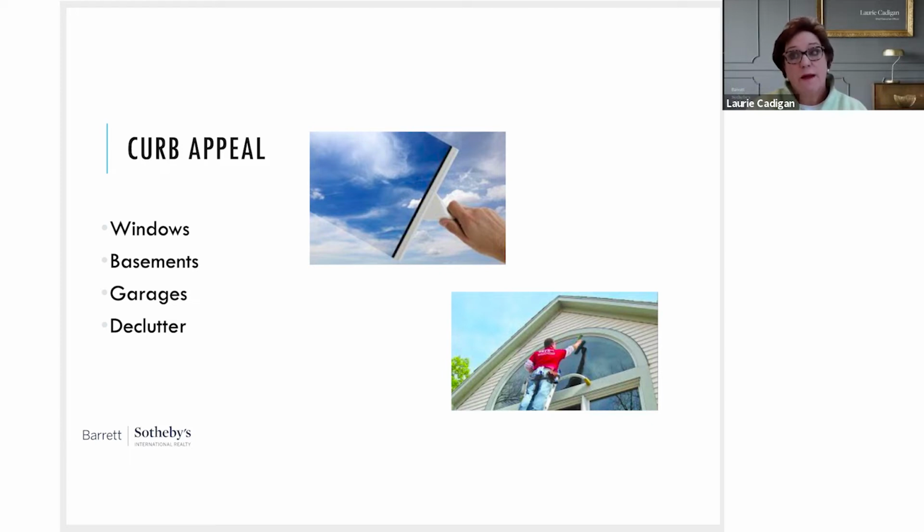Garages, you should be able to pull a car into the garage, if indeed it's that kind of a garage, not just a storage area. Decluttering is really, really important these days. Your stuff is going with you anyway, better to start packing it up sooner than later.